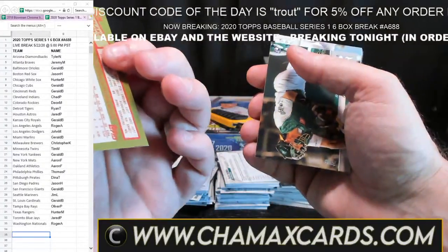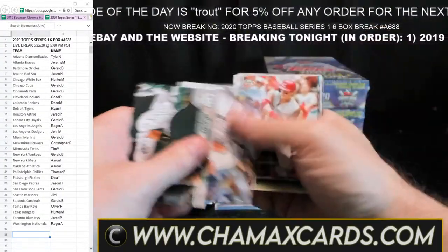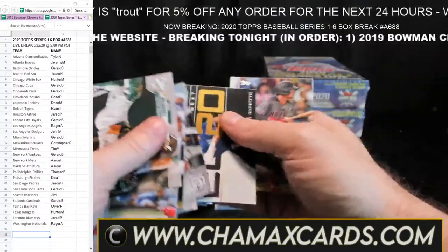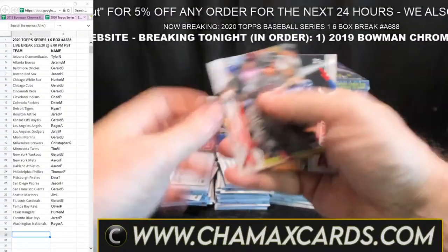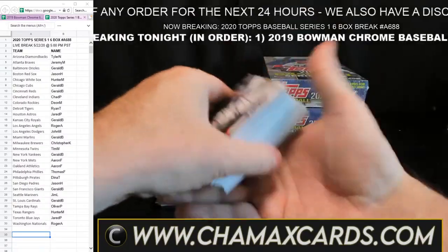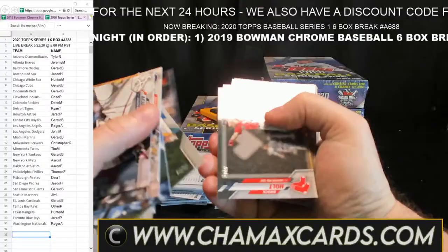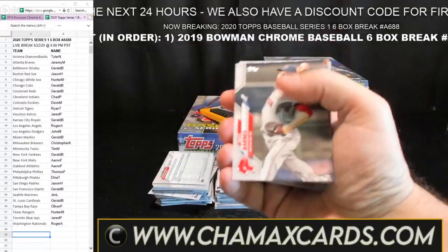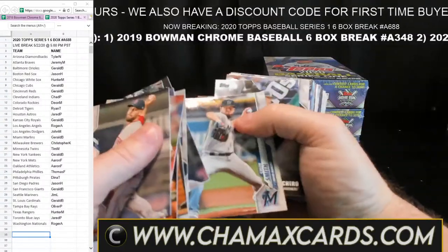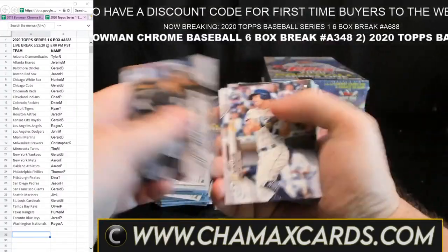Oh, this is a nice one. Blake Snell. This is numbered 123 of 299 for the Rays. Oliver P. Nice little hit. Sometimes a sign of a good box. Bobochette. Still love that. I love that name. I'm a Star Wars nerd, so it always reminds me of Boba Fett. Guerrero Jr. And we got Ichiro for Seattle. Die cut card.